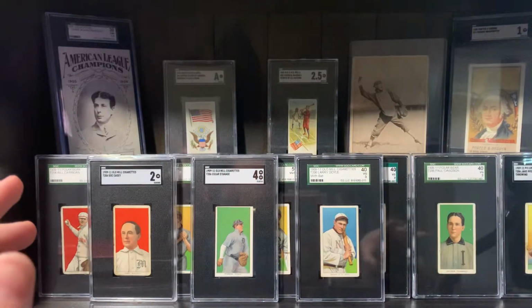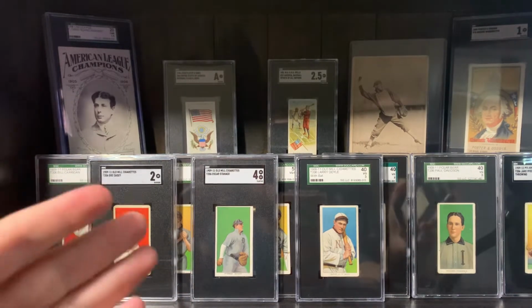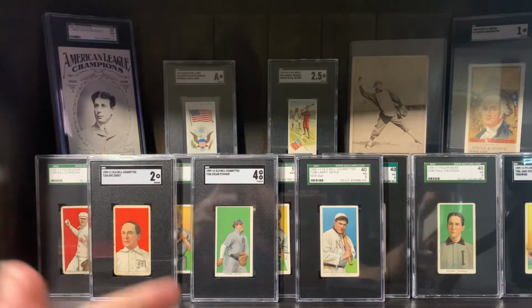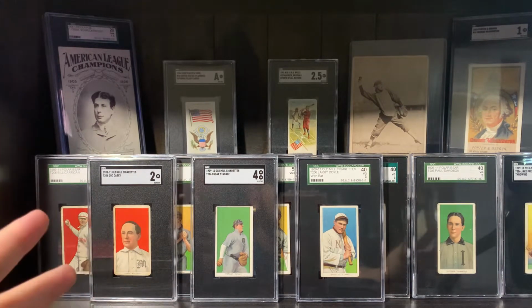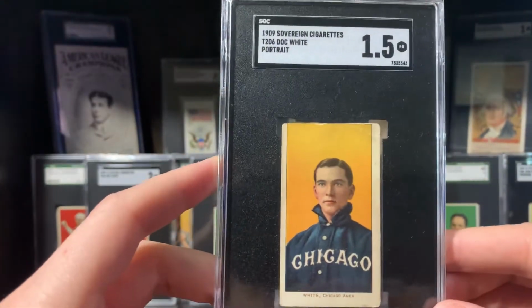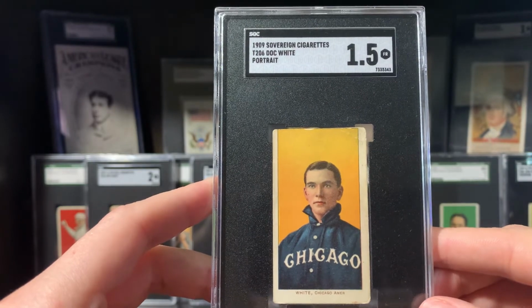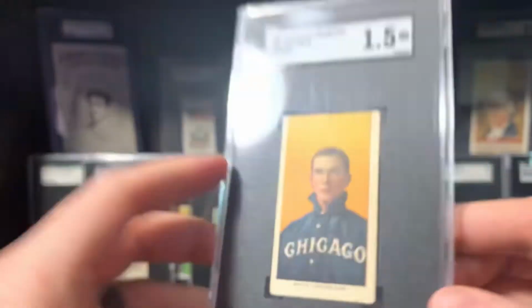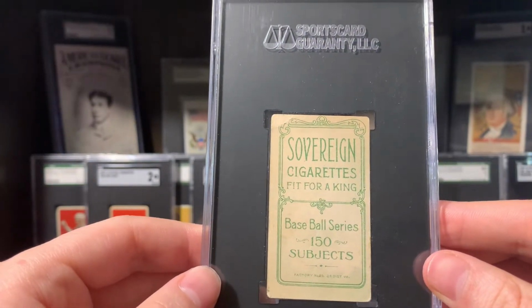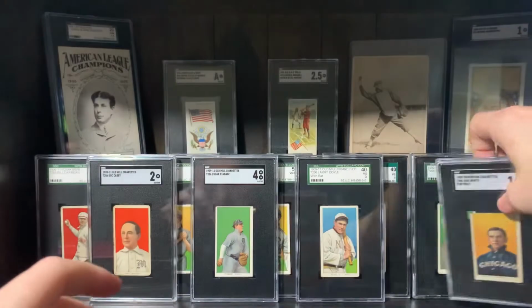Next up, Sovereigns. One of my favorite off-backs. Three different series: 150, 350, 460. 150's toughest, then probably the 460s, and then 350's kind of in the middle. But this is a very tough one. Doc White portrait. 1.5. Obviously some centering issues and a crease, but great image, great color, and this is a mega tough card. Sovereign 150, snapped that up on a steal of a Buy It Now.